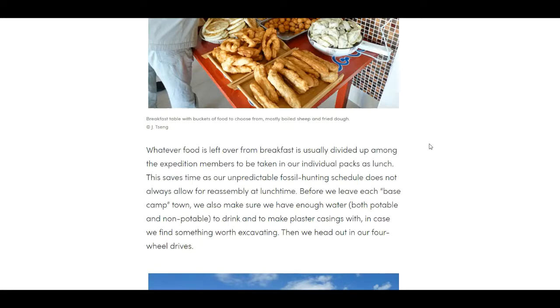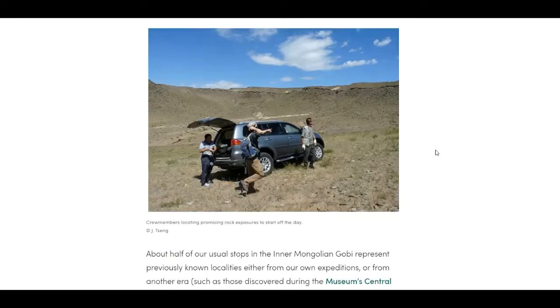So imagine packing up your backpack in the morning. Think about the things that you would take with you. I'm thinking food, you've got water, two bottles of water there. And then it says to make plaster castings with, so think about what you might need in order to make a cast if you found a fossil and you needed to make an imprint of it so that you know what it looked like and you could take it back with you. And if you found a fossil, would you put it in a little plastic bag for evidence? And if you were digging up the fossil, what tools might you need? There they are driving out.